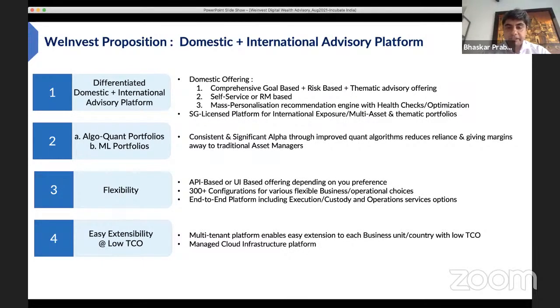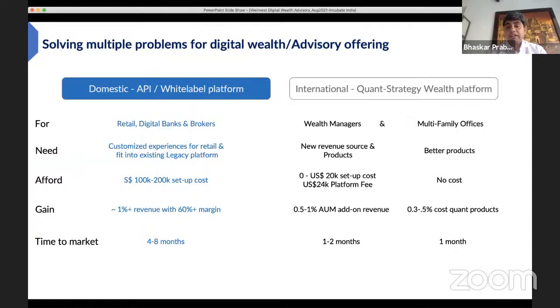Easy extensibility. We have a multi-tenant platform, so if you want different business divisions like a premier or private bank to use it, or a mass retail to be on a separate firm with a separate set of business rules, very easy. Just set them up as different tenants on the same multi-tenant platform. And as I said, it's a complete managed cloud infrastructure platform, which also comes bundled in, which makes the whole implementation effort, especially if you are trying to do something domestic, within 4 to 8 months. We've implemented most of our platforms in maybe record time in most of these countries. Even these banks are not used to launching things within 6 months.